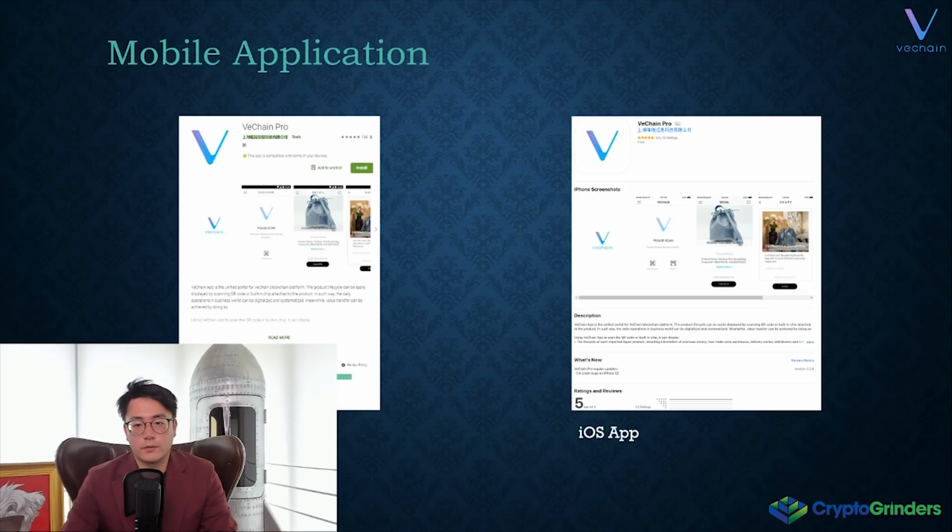So that's good because there's been rampant counterfeiting in certain industries. And this would go a long way into protecting the interests of the original supplier, as well as making sure that you are not consuming fake goods.